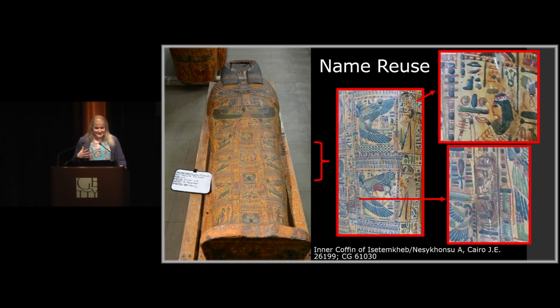Other examples are things like a name being reused, right? So here's an example, that of a coffin of Iset-Emheb. But Nessie Khonsu, another woman, reused this coffin, and you can see both names visible. So, hopefully you can see the name that is secondarily inscribed. You can see how that layer was erased. It's rough, there's discoloration there, right?